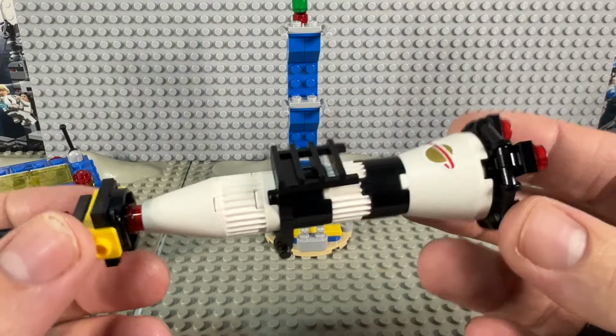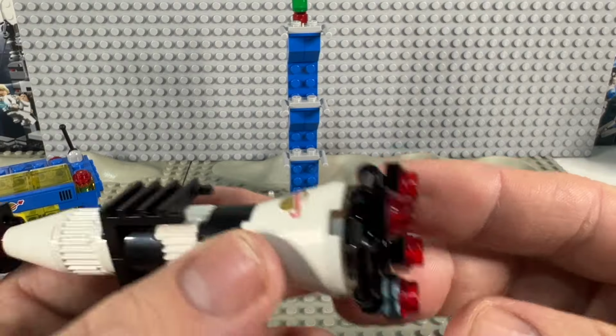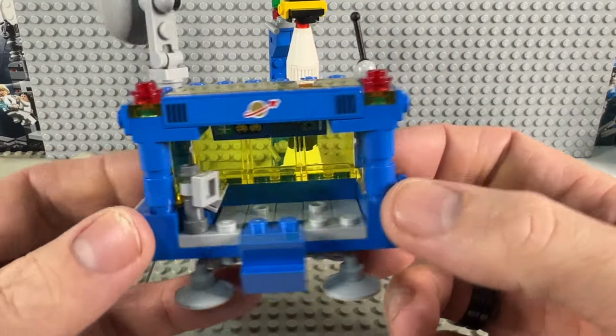The rocket's quite different from the original. The original was 2x2 all the way down, and then they've obviously got this cone piece at the bottom with these four little mini engines underneath. But for me, the base station is the better of the two models, I think.